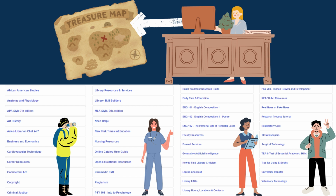Here you will find librarian recommendations for finding sources and citing them for programs and classes such as healthcare and English. This is also where you will find answers to frequently asked questions, online tutorials to level up your library skills, instructions for using the online catalog, and more.